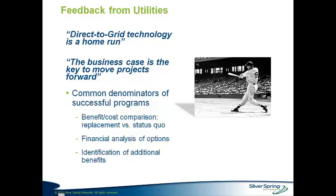One thing we found that is key to getting a replacement project moving and ultimately approved is having a detailed business case showing exactly how replacement of the legacy system will generate business value. Through our work, we've identified 3 common denominators for what makes a really compelling business case for load control replacement. The first is a detailed benefit and cost comparison of replacement versus the status quo. The second is an analysis of the options that I touched upon on the previous slide around the replacement rate. In other words, does replacing faster generate greater return on investment? And finally is an identification of any additional benefits that could be realized in the future by having a more modern load control system. To help utilities develop their own winning business case along these lines, our market insights and strategy team has developed a business case model for load control switch replacement.